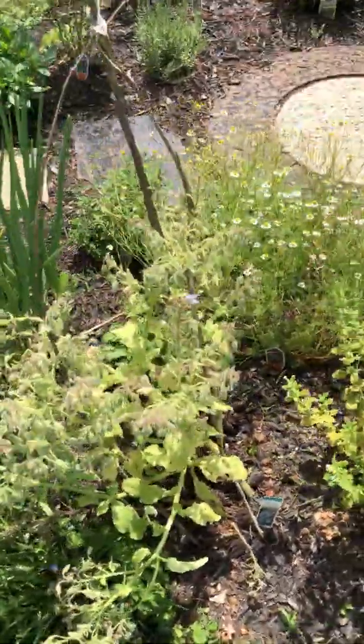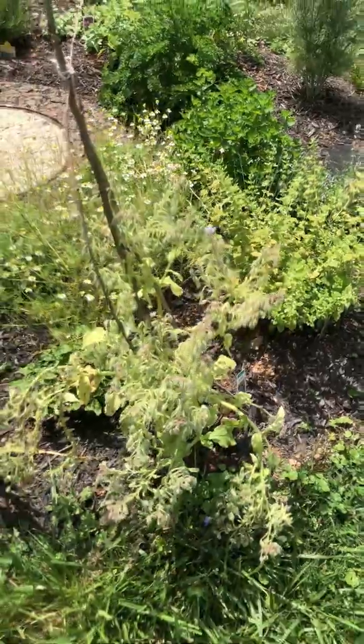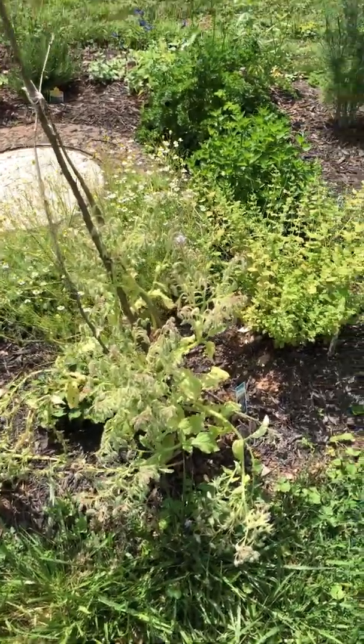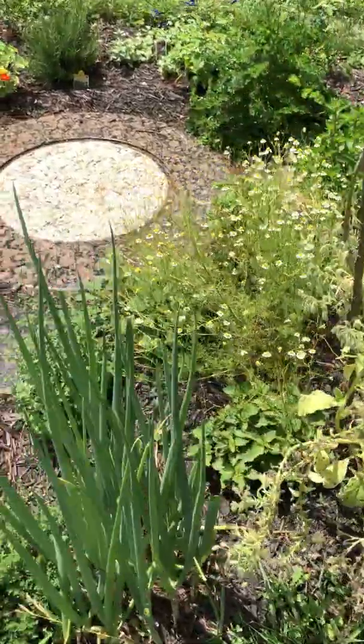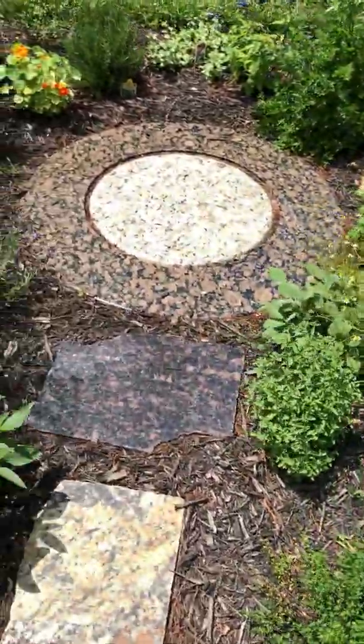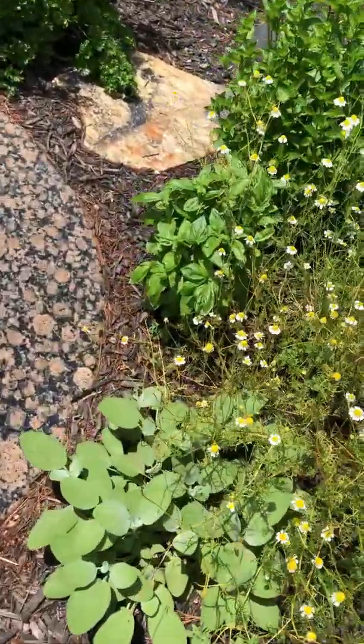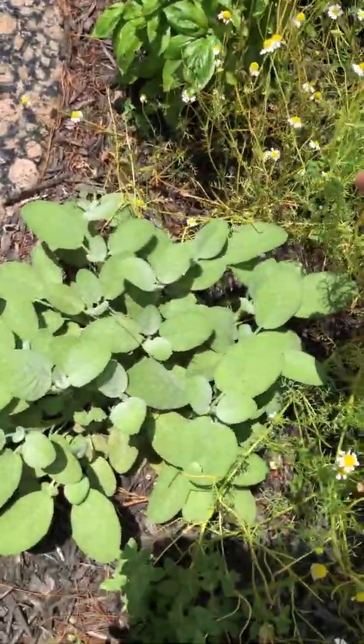Forage looks like it's about seeing better days. Getting a little long in the tooth there. The sage has gotten pretty big though. The sage has definitely picked its game up.